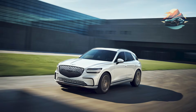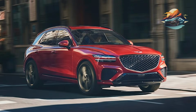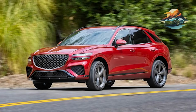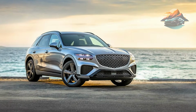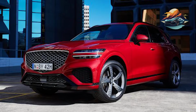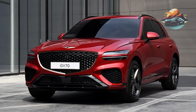That dual-motor all-wheel drive setup isn't tuned for canyon carving like a Porsche Macan EV, but it's smooth, planted, and dead quiet when you're cruising. Genesis did update the battery this year, though don't expect a Tesla-like jump in range. It's still around 236 miles EPA, but fast charging is where it makes up ground. Hook it to a 240 kilowatt DC fast charger, and you're adding 100 miles in just over 13 minutes, which keeps road trips from feeling like hostage situations at a charging station.